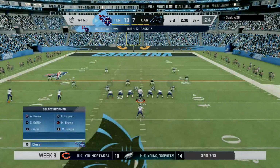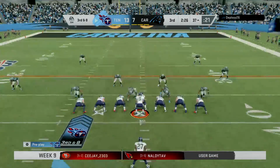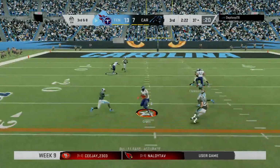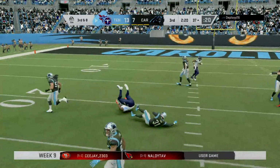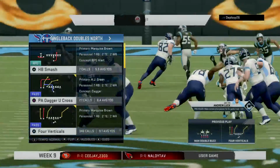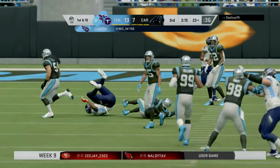So they need to get to the 29 if they want to pick up a first here on 3rd down. Now Love, and able to find Green, and brought down, but not before they're inside the 25. That one good for a pickup of 15 for Tennessee.